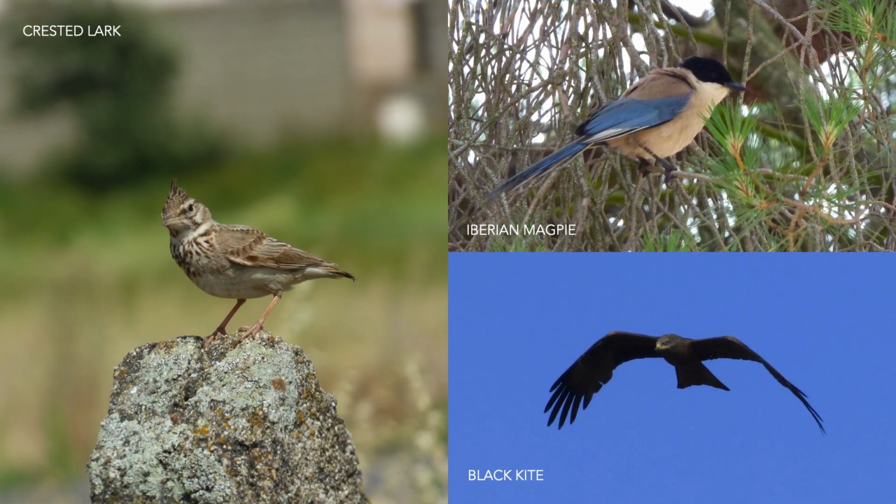After lunch I concentrated on the Caceres Plains, making another 5 stops en route. Here I connected with more of the same species as Trujillo, but also managed to add a few more, such as Thekla lark, crested lark, little owl, hoopoe, little ringed plover, alpine swift, great reed warbler, golden oriole, Iberian magpie and raven.